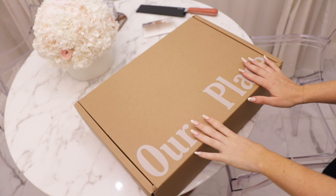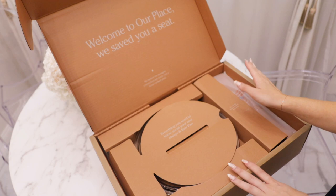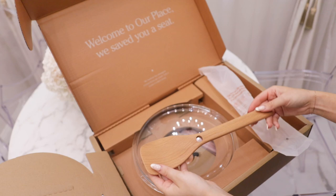And now for the big box, this right here. It looks so cute. I also love that it says, "Welcome to Our Place, we saved you a seat." Makes me feel all cozy and warm inside. And this says, "Everything you need to know about your Always and Ever Pan." It comes with a little spatula that I love. And then this is the beautiful glass lid.